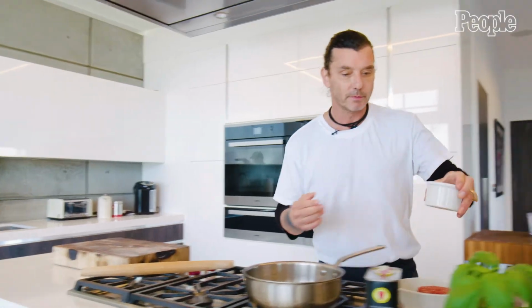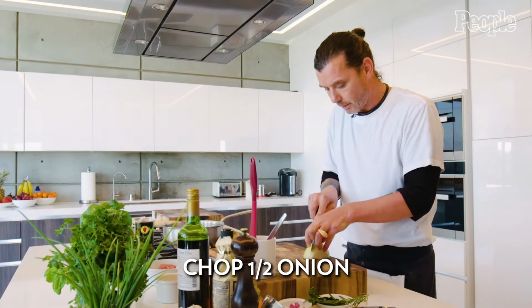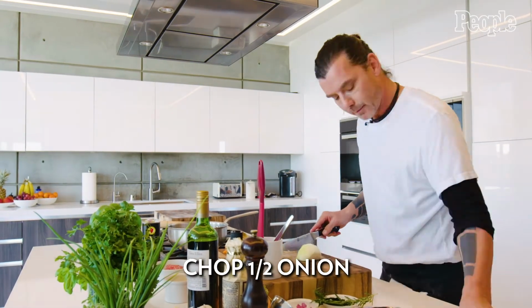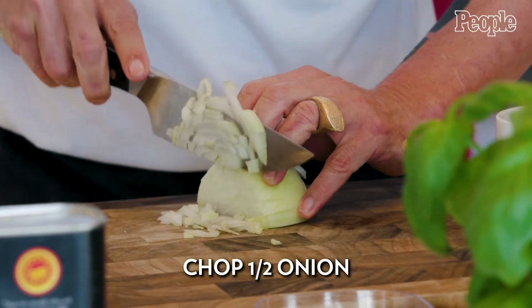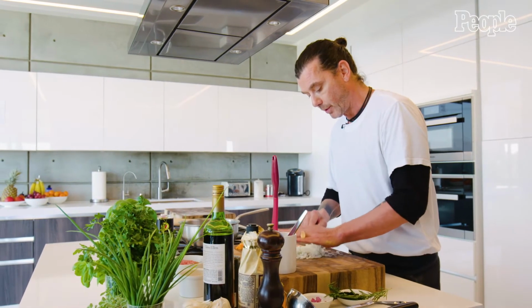So now we're going to go over here and make the sauce. You've got to eyeball stuff. That's the beautiful thing about cooking, you can really eyeball it and see what you need. But I basically have enough to make a portion. That's what I thought I'd do today.